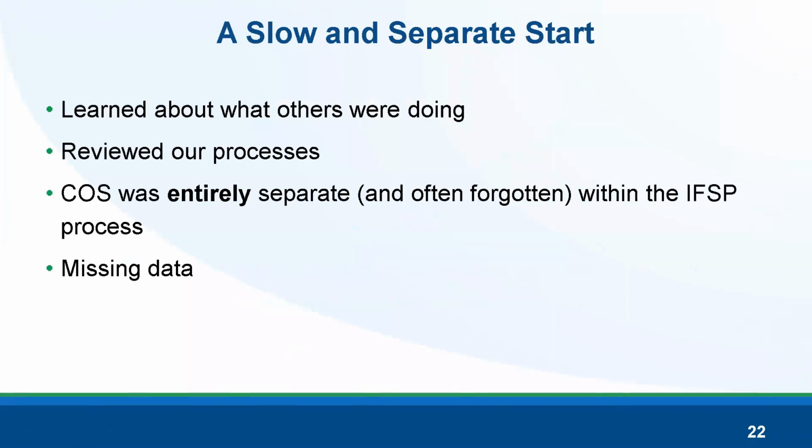So in the beginning, probably not like others' efforts, we had a really slow start. We spent a lot of time navigating the resources that were out there, that were being built, spent a lot of time learning from others, probably many of you also that are on the call today. We spent quite a good time tweaking our process for measuring child and family outcomes fairly extensively over the years. And perhaps not surprising, we continue to tweak and hopefully advance our practices.